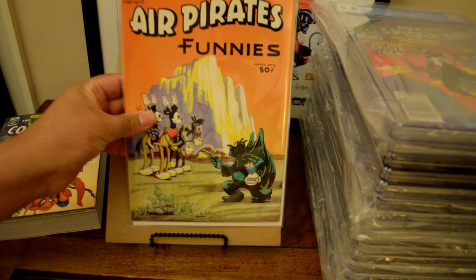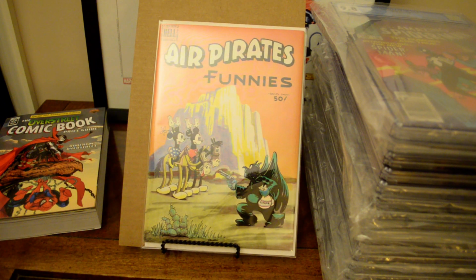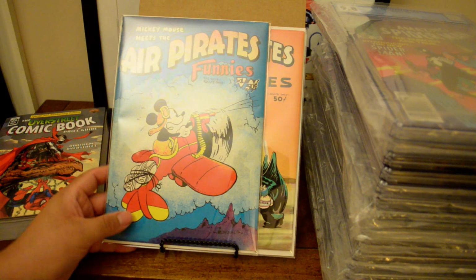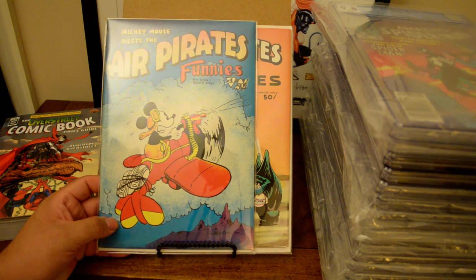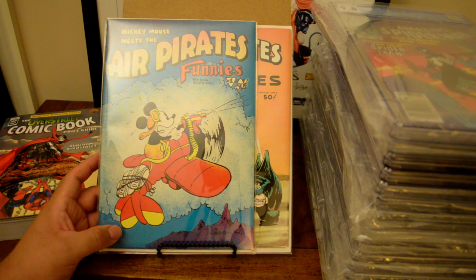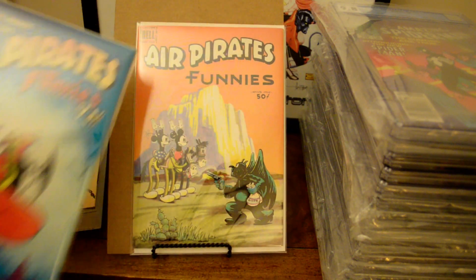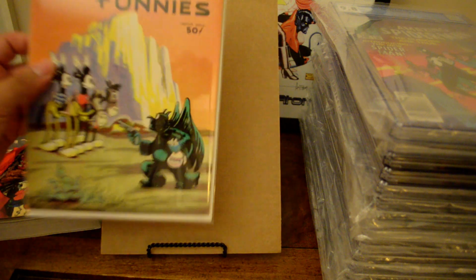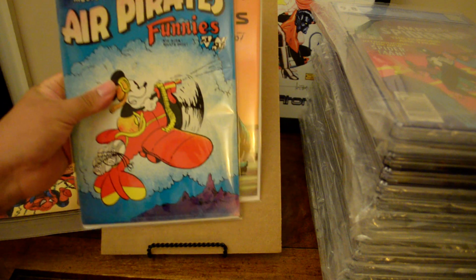I've never seen this at a con, either big or small. These Air Pirates number 2 and number 1. This dealer had this set, and like I said, I've never seen this before in person. So I kind of wanted to add this to the PC. These are beautiful copies. It needs a little bit of a clean and a press, but 9.0 range maybe for both of them. Number 2 is a little bit higher grade. I did look at it before purchasing it, of course. But I got this set.